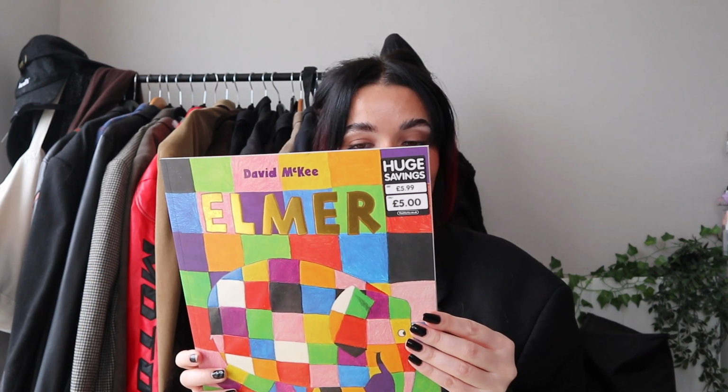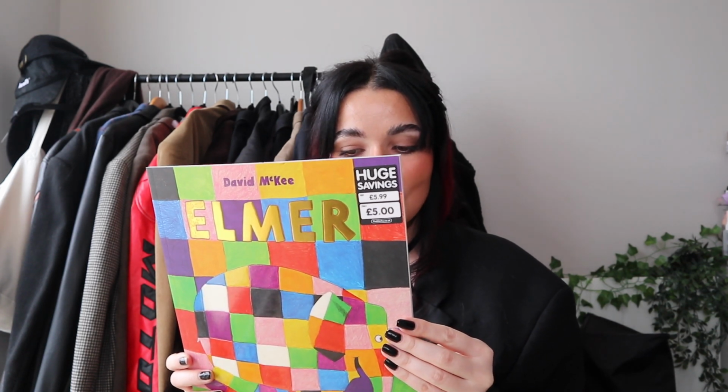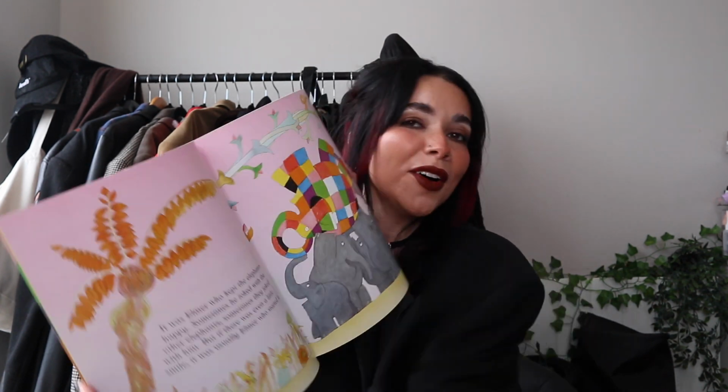There once was a herd of elephants, all happy, all the same colour. Elmer was different. Elmer was patchwork. Elmer was not elephant colour. Elmer! Oh! That's probably the one I'm most excited about.